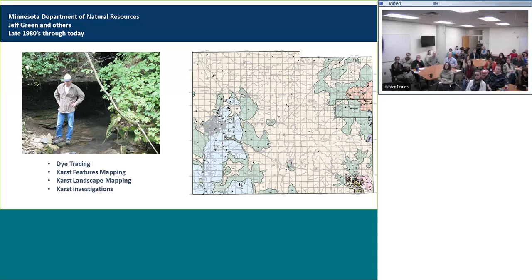And then he does a fair amount of karst landscape mapping where he takes the geological characterization in terms of units, and then he kind of converts that into a landscape unit that allows water resource managers to look at a geologic unit and think about it from a water resource perspective in terms of how would water flow through this, how would it impact downstream resources or aquifers below it.